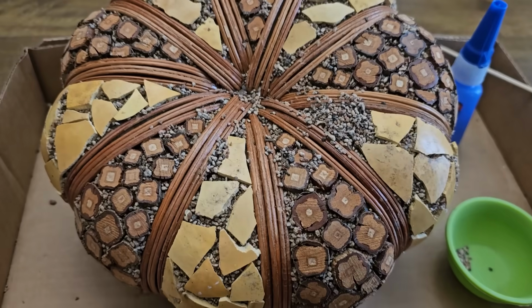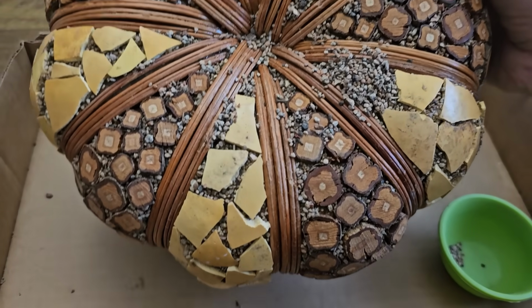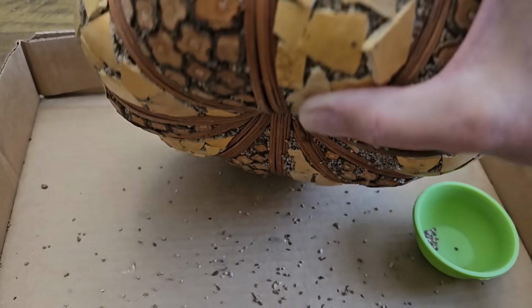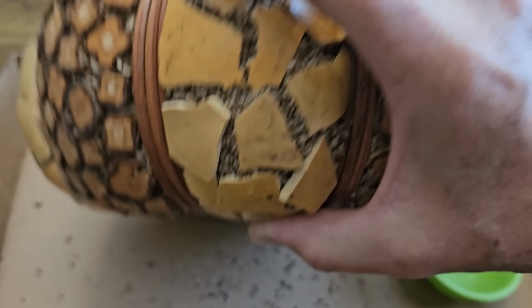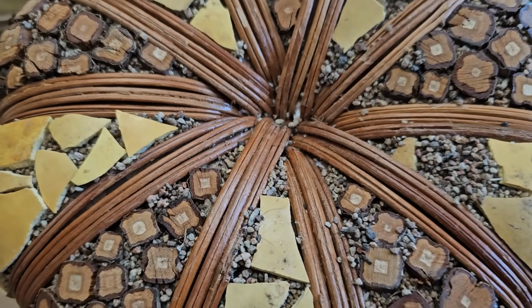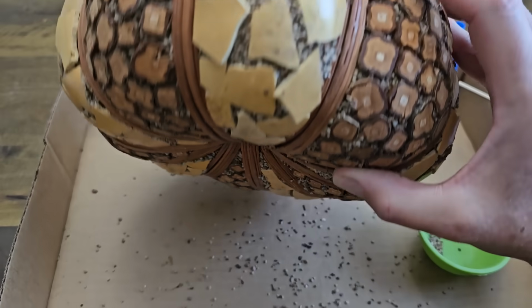It's been about 5 minutes, so I think our glue is dry, and all we need to do is turn the pumpkin so the excess little pebbles fall off. Give it a little tap on the table, and let's have a look. The pebbles are such a great match. It's absolutely perfect. You'd never know that anything was there.